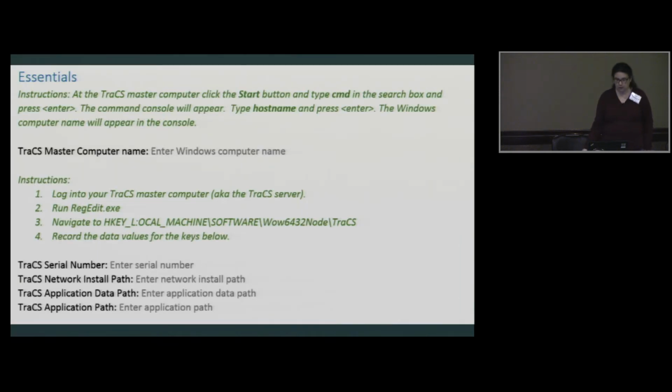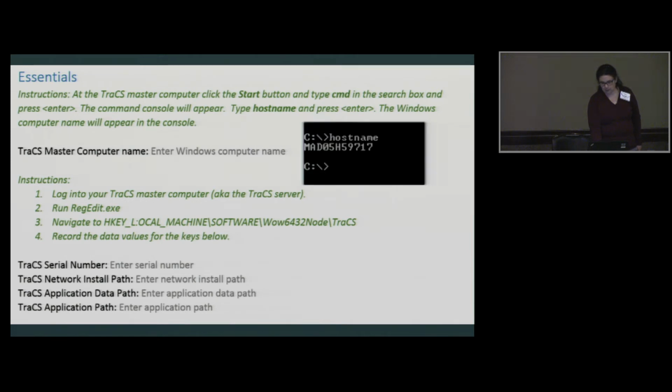Okay, and this is just a screenshot from the documentation kit. There are steps that are outlined in green italics. The concept is you do what the green stuff says, and then after you've pasted in the information, you delete the instructions, so at the end you have a nice clean document with everything organized for you. They'll give you steps to do, like record the Windows computer name for the TRAX master computer. It'll have you go out to a command window in Windows, type in hostname, boom, there is your Windows computer name, and you paste that into the document.